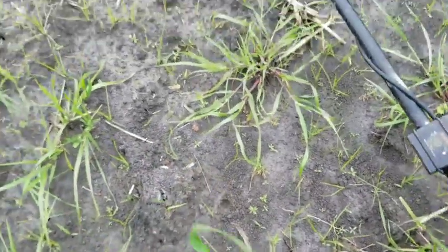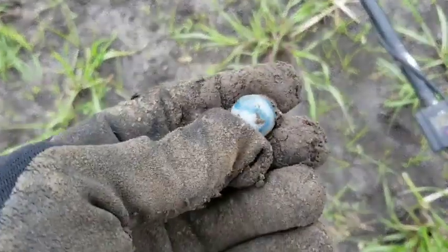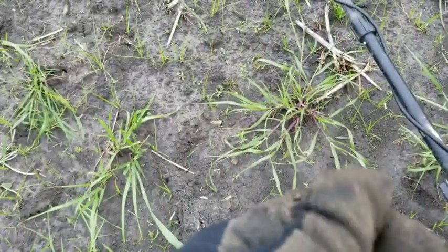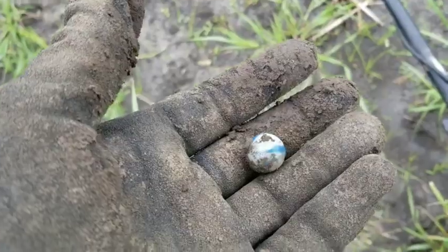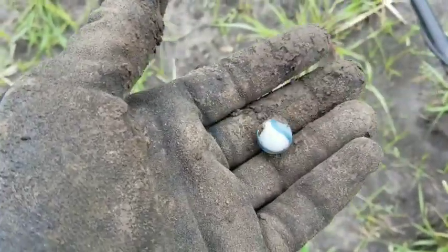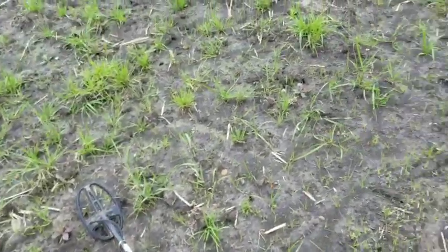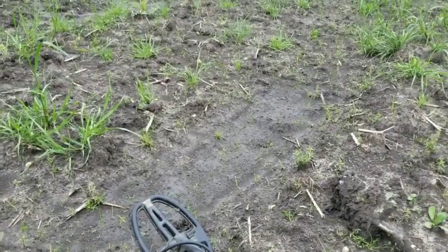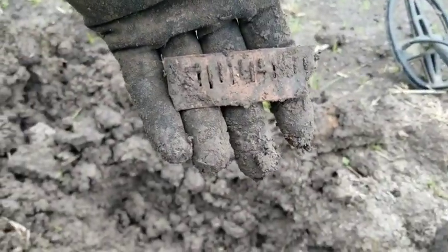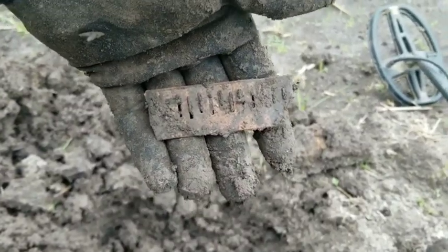That is a marble. And that is a really cool thing to find. That kind of honestly made my day. I love finding marbles. That is neat. And it's been a long time since I found one. So cool. Just got to keep your eyes open. Sometimes stuff's just laying on the surface. A pretty cool little relic here. Haven't found one of those in a long time. It's a harmonica reed. Harmonica reed.